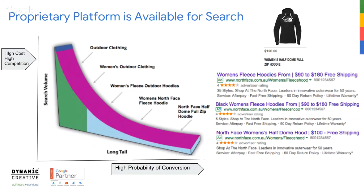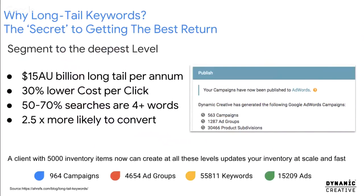And you can see here that when people start to get down and search longtail is really where they convert, with the highest conversion possibility. So why longtail keywords? It is the secret to getting the best return. So we need to segment to the deepest level possible. I don't know if anybody knows this, but $15 billion in Australia was from longtail last year. And longtail actually gives you 30% lower cost per click because of how granular that is.